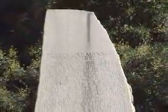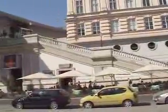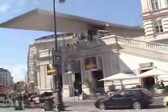Anyway, that's all about the memorial. Beside it, the building with the ramp, that is the Albertina. It contains one of the most important graphic art collections in the world.